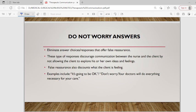Guys, we have to remember that there are some phrases that we need to avoid as we provide care to patients. Phrases such as "do not worry" answers. We need to eliminate them from our conversation as much as possible. Eliminate responses that offer false reassurance. A client is complaining of a problem, and the healthcare provider says, "Do not worry."